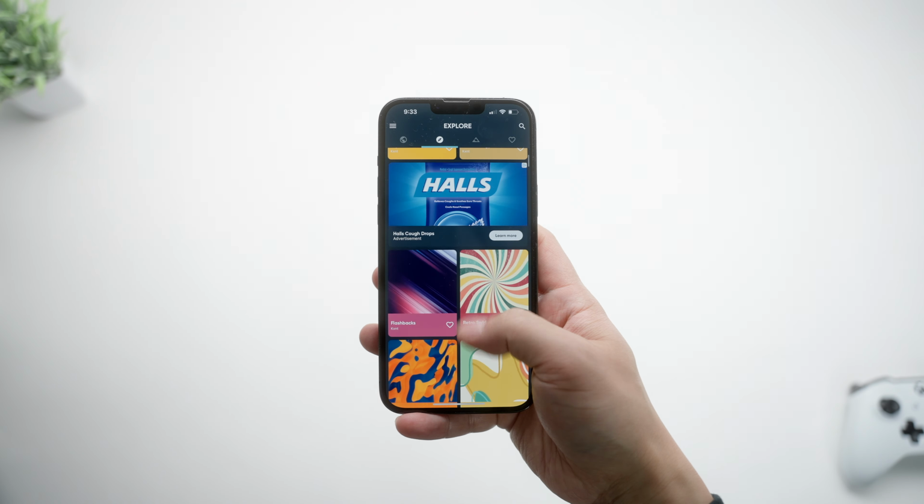And what's really cool about the app is that it has these built-in filters that you can choose from below to really dial in the mood that you're going for. And once you found the perfect one, all you have to do is click on the save button at the bottom. Now, in order to actually get the wallpaper, you have two choices.